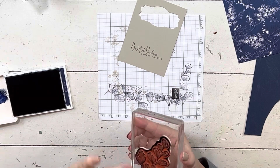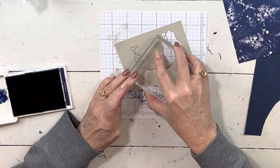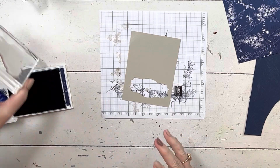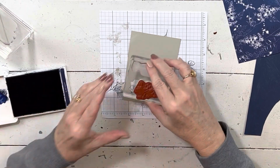And then I'm going to take this, and I'm not going to stamp again. And I'm just going to put it like right there. Well, and I pushed really hard. So I'm going to flip it over because, you know, God gave us two sides of paper for when you do something like that. I rocked it.